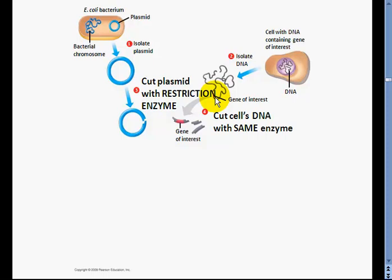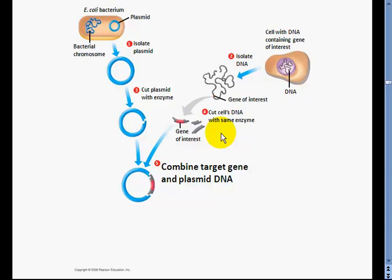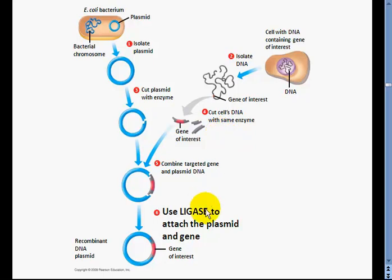Once we've got those two things isolated, we're going to cut them both with the same restriction enzyme. So here you can see the restriction enzyme has cut the plasmid in this specific spot, and it's also cut the gene for human insulin. Now that we've got those both cut out, you can probably predict what we do now. We're going to combine them together, and we're going to do that with the help of DNA ligase. So ligase will actually glue the human insulin gene into the bacterial plasmid right here.